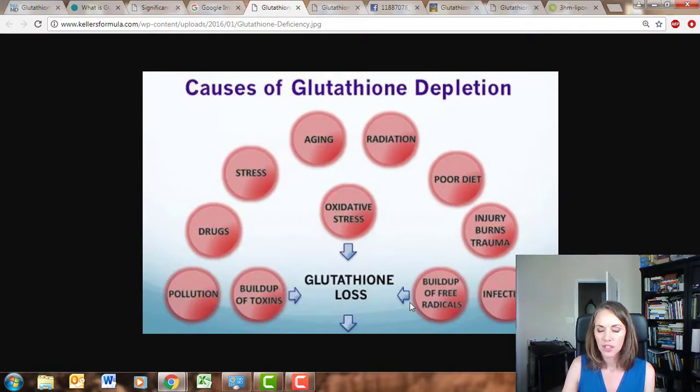Buildup of free radicals, that's just getting through your day. And infection. We test our patients for infections, whether it's yeast or candida or Epstein-Barr virus or Lyme disease. If you have Lyme disease or a viral type of overload, this is never going to go away. It's a matter of supporting your immune system to keep it strong and to keep the virus and the Lyme and the bacteria and whatever under control and in normal levels so it doesn't hijack the body. And glutathione will get depleted because of the infection, and you need to be having high amounts of glutathione in order to keep your system going long term.